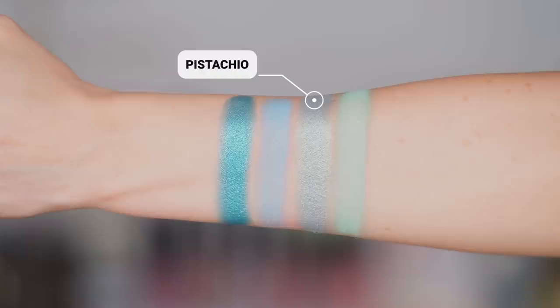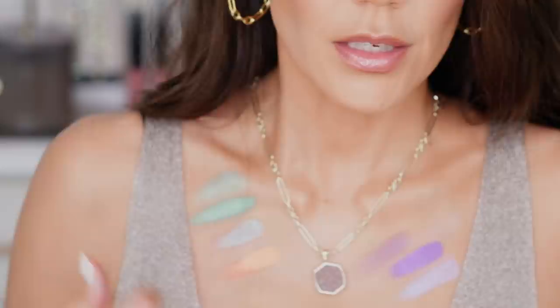Pistachio. These names are great. These colors are so nice. I think I want to do something in the minty realm. Okay, we have sky blue. Okay, that one did not swatch as well as maybe I would hope. That's okay. Blues are tough.